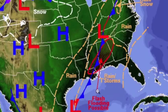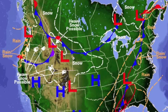So while we retain the storm and flood warnings to the east, the areas north and west of the convergence are experiencing winter, to put it lightly.